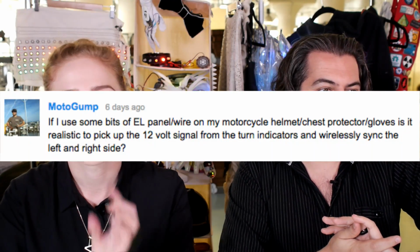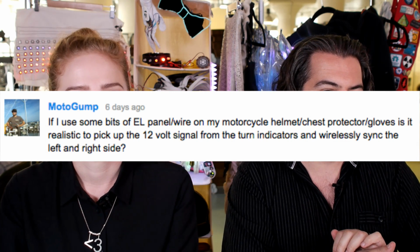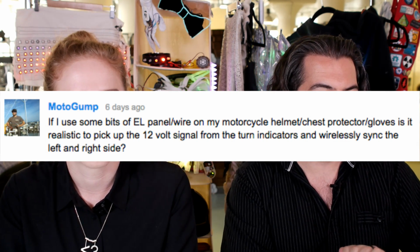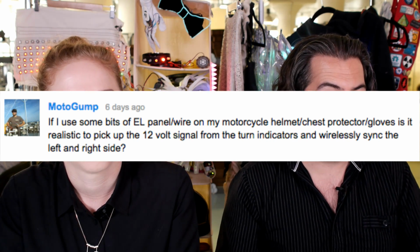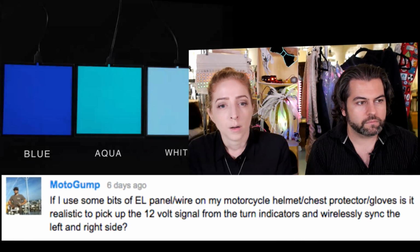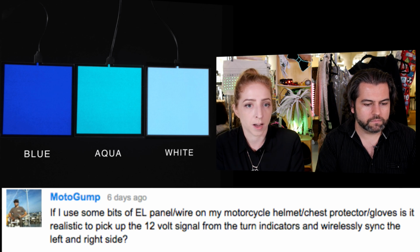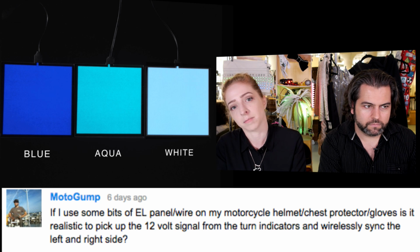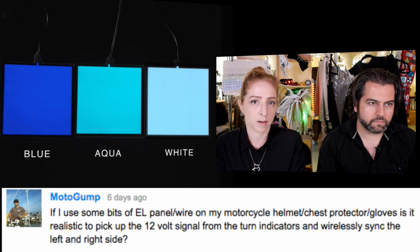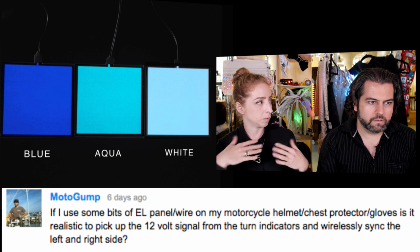Next up, if I can use some bits of EL panel on a motorcycle chest protector and gloves, is it realistic to pick up the 12-volt signal from the turn indicators and wirelessly sync the left and right side? Realistic, yes. Straightforward, maybe not the most. He's talking about EL panel, which is, we have this picture here. It's like EL wire, but flat, and you can cut it into shapes. So I can imagine you could put it on your helmet or your chest plate, your gloves.